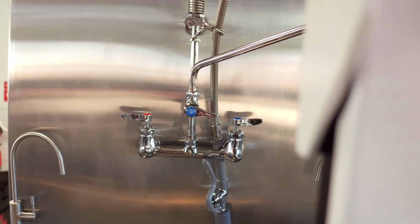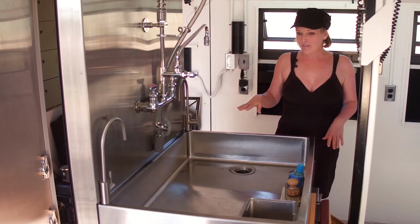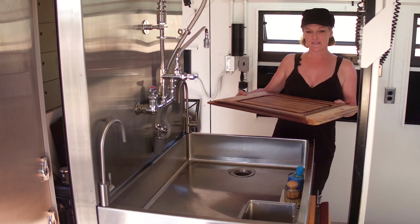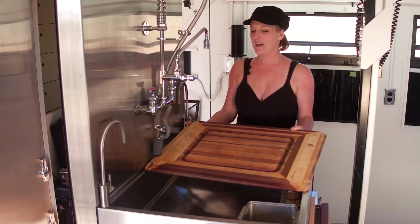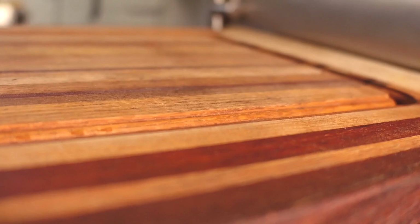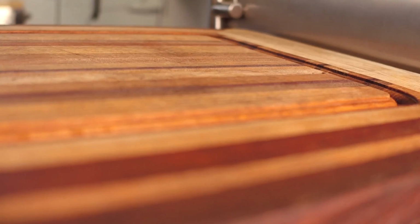We have a nice industrial faucet. Everything is very dual purpose. So we also have this custom made cutting board that allows us to chop and be functional. One person can be doing dishes and another person can be cooking.